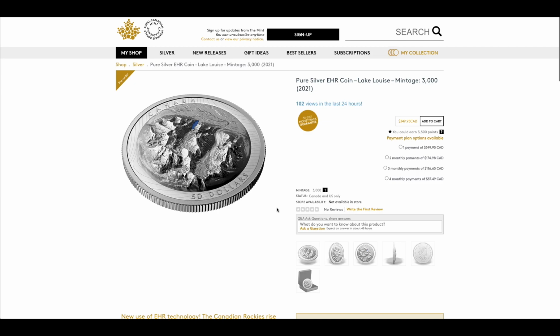So from an R&D perspective, this is definitely a very first thing that they have ever done. The other first is the extraordinary high relief. It's been applied for the very first time onto a 50 millimeter diameter coin in their series. So there's a lot of firsts to this. And for a technology buff like myself, this definitely takes the crown for the R&D innovations coming from the Royal Canadian Mint.